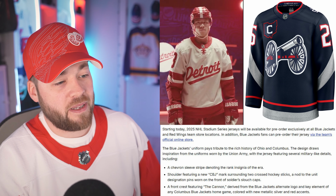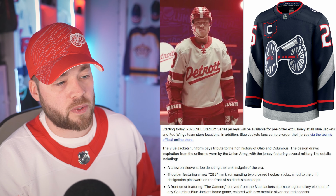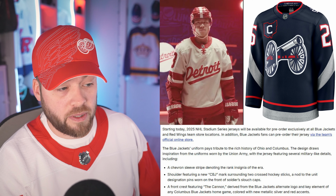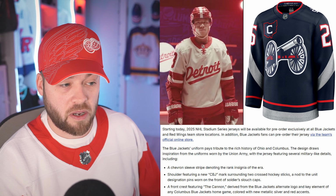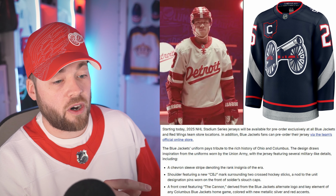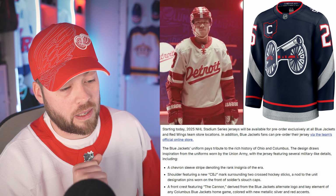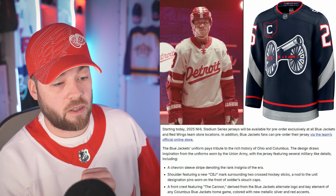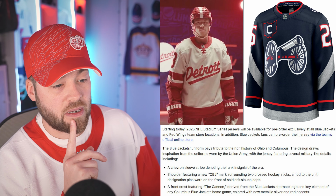The Blue Jackets uniform pays tribute to the rich history of Ohio and Columbus. The design draws inspiration from the uniforms worn by the Union Army, with the jersey featuring several military-like details, including a chevron sleeve stripe denoting the rank insignia of the era. Shoulder featuring CBJ marks surrounding 2 crossed hockey sticks, a nod to the unit designation pins worn on the front of soldiers' slouch caps. That's pretty cool. I like that. Love that that's on there. A front crest featuring the cannon, derived from the Blue Jackets alternate logo and a key element of Columbus Blue Jackets home games, colored with new metallic silver and red accents.